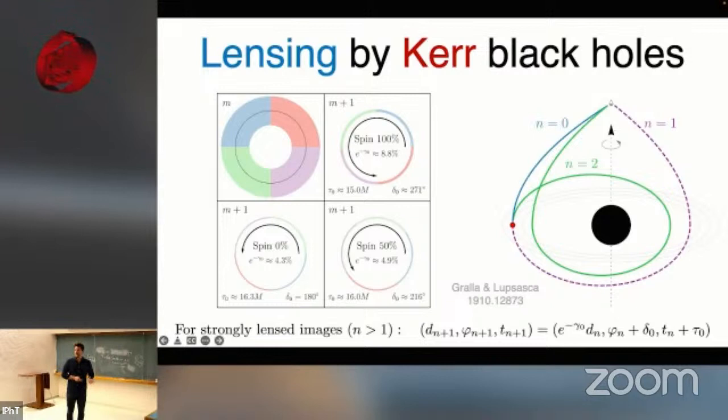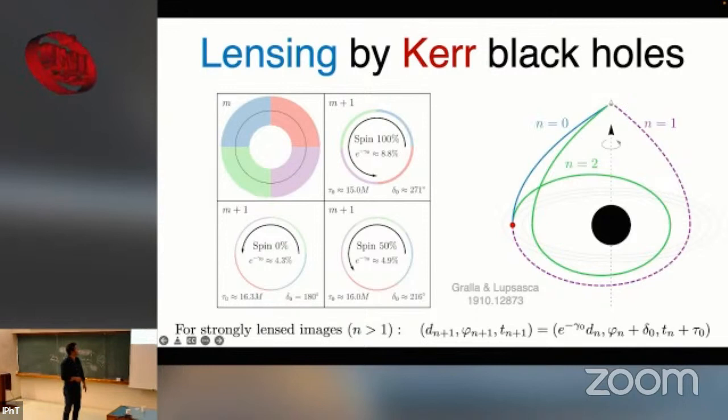Is that okay? So now finally I can explain the full theory, the full shebang. Here's how lensing works. If this is the nth image of the disk, the n plus 1th image is completely fixed by the Kerr geometry. And there's only three effects that you need to worry about.